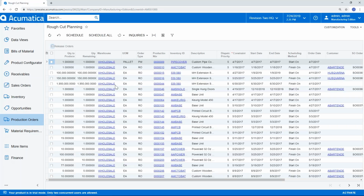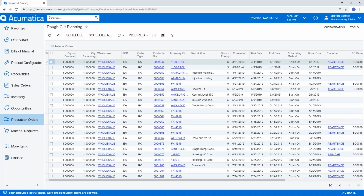One would be this rough cut planning screen. It acts a lot like a workbench where you can see all of the orders. You can modify your constraint dates and your dispatch priorities, which is the priority of this particular order. So, if I wanted to say this customer would like their order on Monday of next week, let's bump up that constraint date, and that will modify my start and end dates, which will allow me to accommodate that order within my finite schedule.